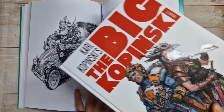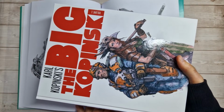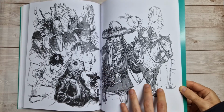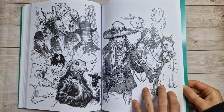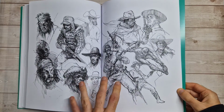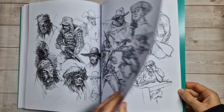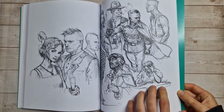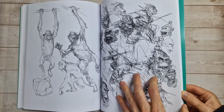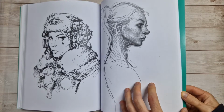And if you're interested in seeing more of Karl's work, I also have a book preview for the Big Kopinski Volume 1, which is basically sketchbooks 1 and 2 combined, but they've also added in some colour illustrations or paintings. From my understanding, these ones that he sells on his website year by year are self-published, and the Big Kopinski is from a bigger publishing company. And once these ones are out of print, I don't think he redoes or reprints them, so I would get your hands on these while you can.